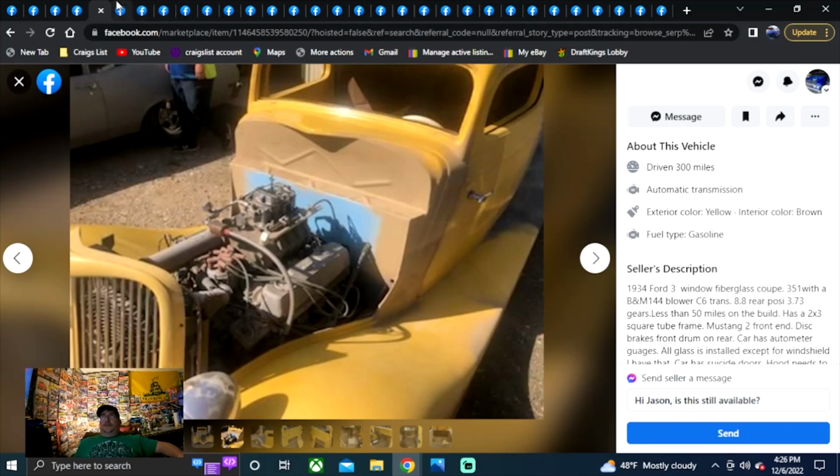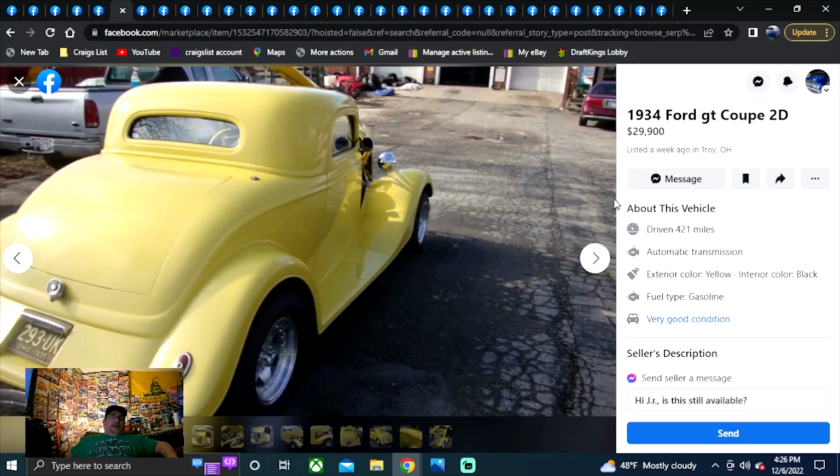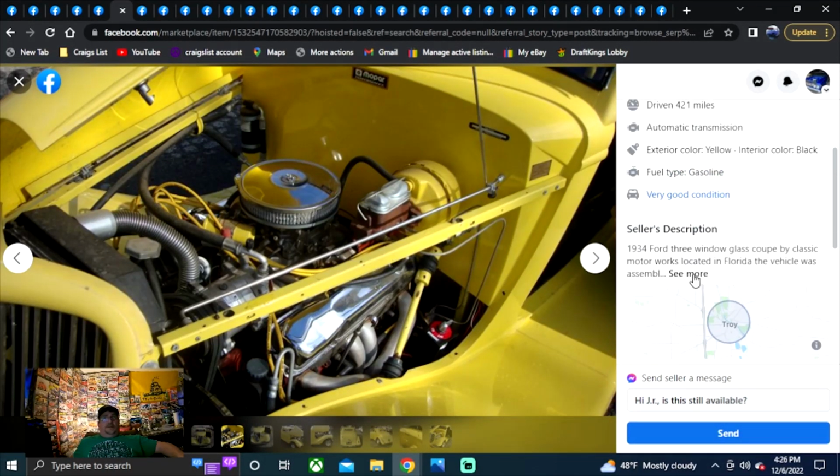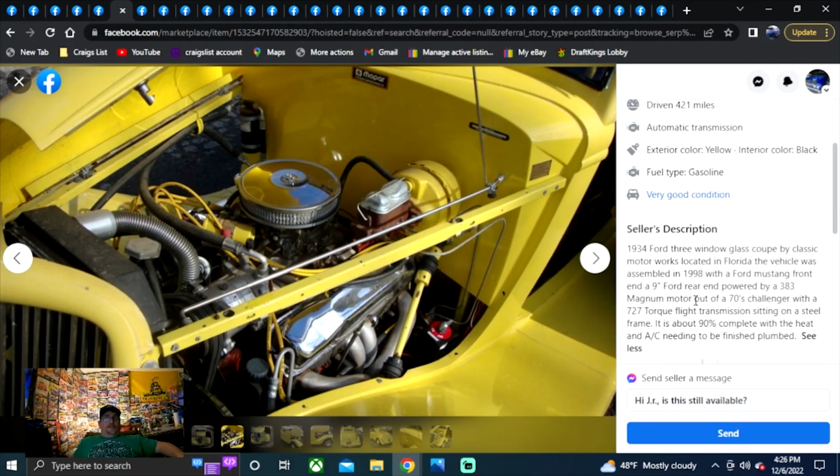On to another one. Didn't say. It's going to be a 1934 Ford GT Coupe 2D for 2-door, and it's going to be $29,900. Listed a week ago, Troy, Ohio. This one maybe has a Chrysler engine in it. Maybe. '34 Ford 3-window classic, located in Florida.